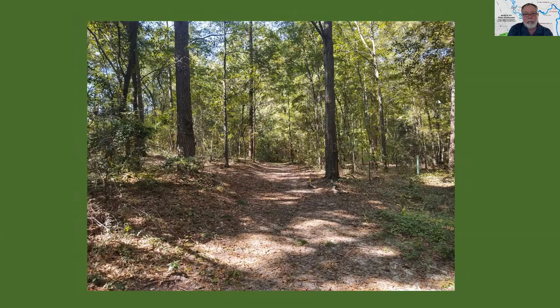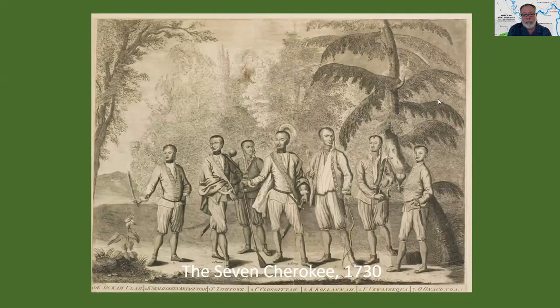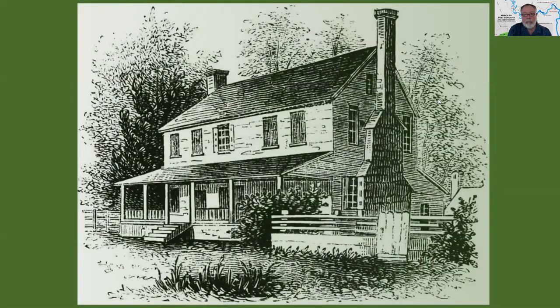And like was talked about earlier, this was one of those trading factories or trading posts when they built Congaree Fort 1 in 1718. And it became a destination for people, not only coming down from Native American villages in the Piedmont and the mountains, but also coming up from Charleston and the coast. And this picture here depicts some of the diplomats that were sent to England, actually in 1730.